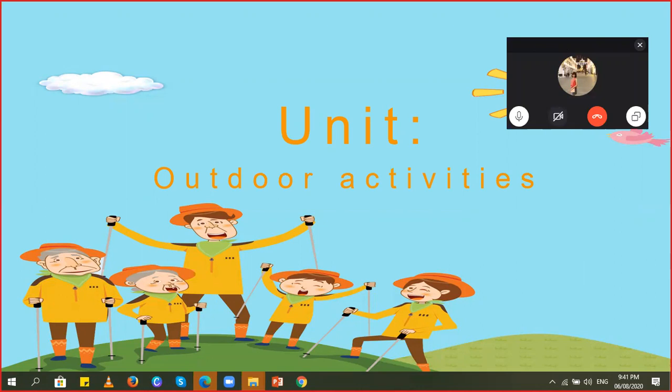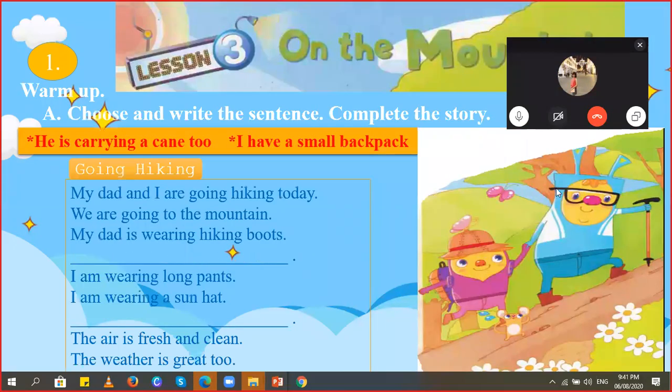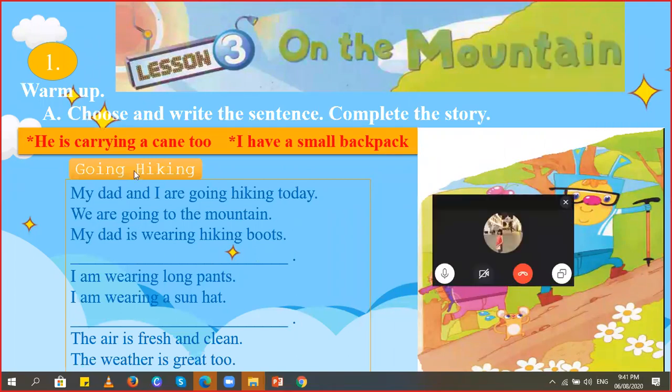Outdoor activities, very good. Now we have two choices here. Choose and write the sentence to complete the story. So we have the first one: He is carrying a cane too, and I have a small backpack. Now, can you please read this with your chosen answer?